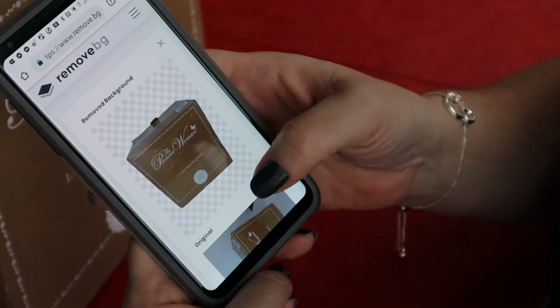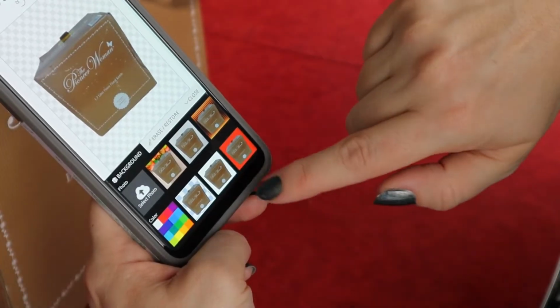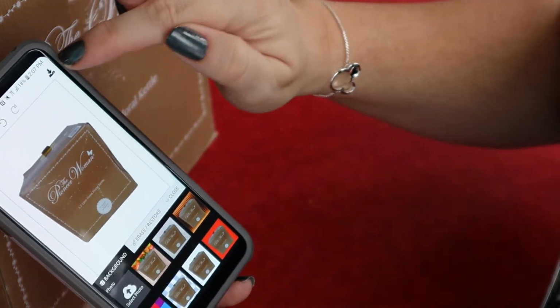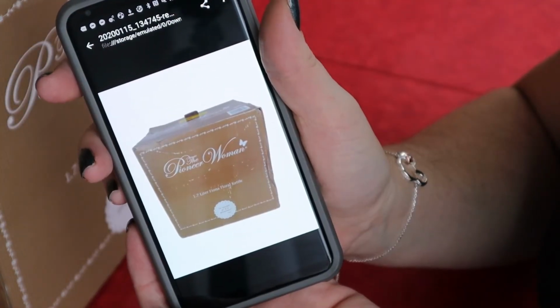Just think like Amazon, the stock photo with the white background. That's where everybody's going to. So white is better. And so now you'll just go over to edit and click on that, and then you'll select the white background, and then boom, now it's ready to go. Now you can download it to your phone and you are good to go.